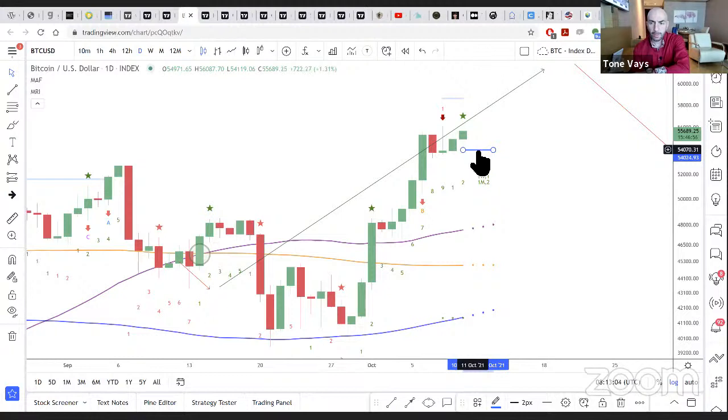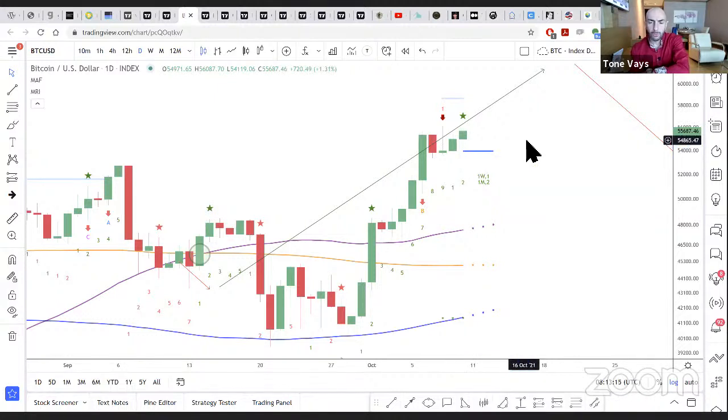At this point, if the price of Bitcoin, I'm going to drop it a smidge. Well, maybe I dropped it too much, but at this point, if you get a couple of hours below 54,000, I believe that Bitcoin can correct back to the moving average. As long as it stays above that, I do see a breakout to the upside.